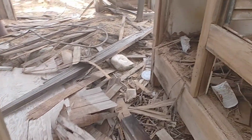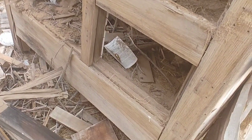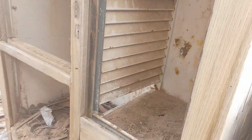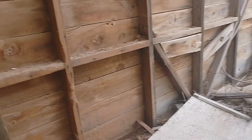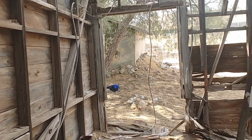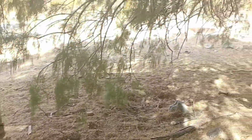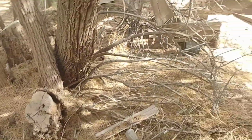Oh my gosh. Look at this. Right here. Might have been an old ice box, you know? That's what it kind of looks like. Not sure. Had electricity. There's the light thing hanging. Yeah. These trees are old. It's another side of that chair.